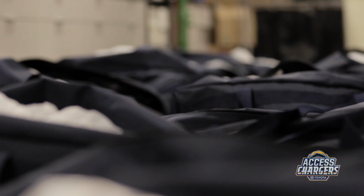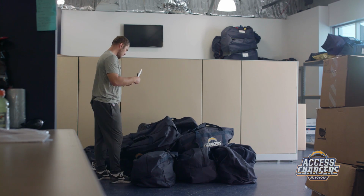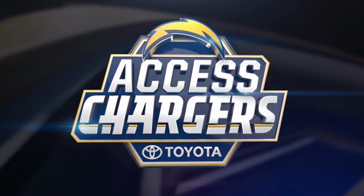Friday, we'll have the players pack their own travel bags. When we grab the bags at the end of the day and we bring them out and we check each player's name off to make sure we've got all their bags, we'll also check the contents.